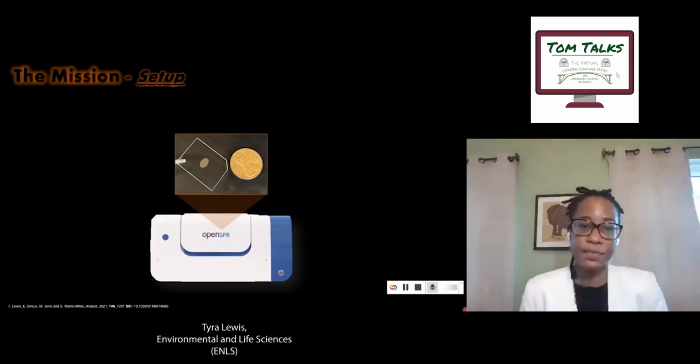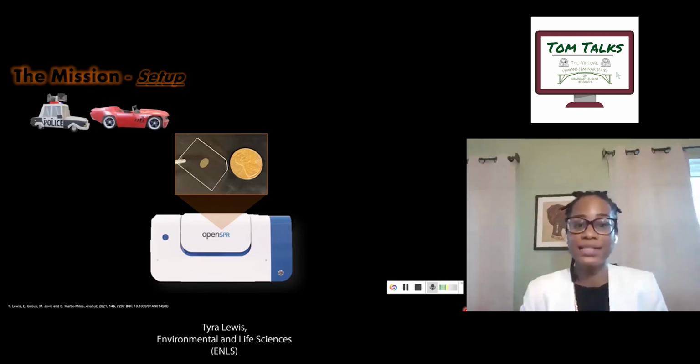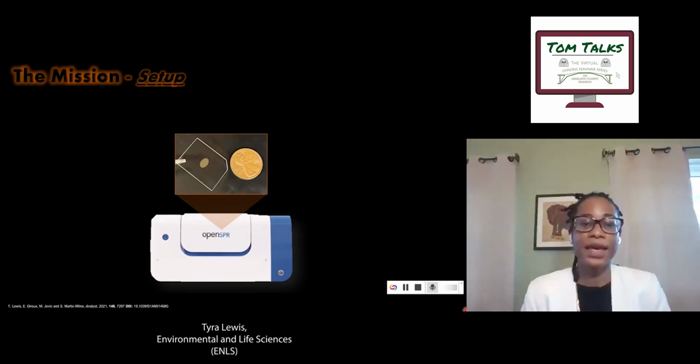So this is the setup. This testing surface is curated specifically to screen for and identify the COVID-19 antigen. And so we can think of this as a hunt for the bad guy. Everything will take place on this small stage, which is just a glass surface, and this is just about the size of a US penny.